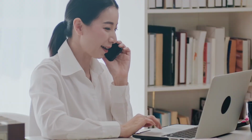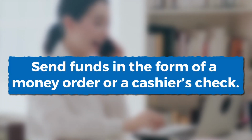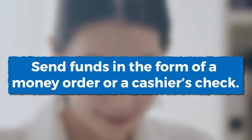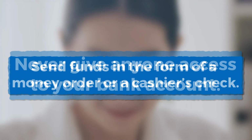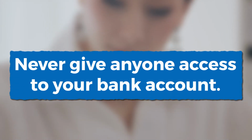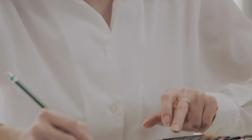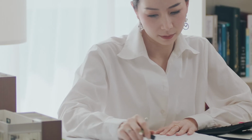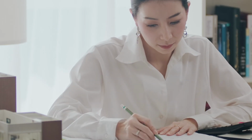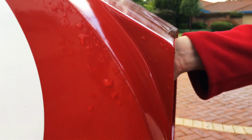Once you've reached a final payment agreement on how much your settlement amount will be, you should send them funds in the form of either a money order or a cashier's check. Never give them access to your bank account directly or send them a personal check. And of course, in all of your dealings with this collection agency, make sure you keep a paper trail and keep track of any documents that you've sent or anything they've sent to you. Physical responses through the actual mail, through snail mail, is your best bet.